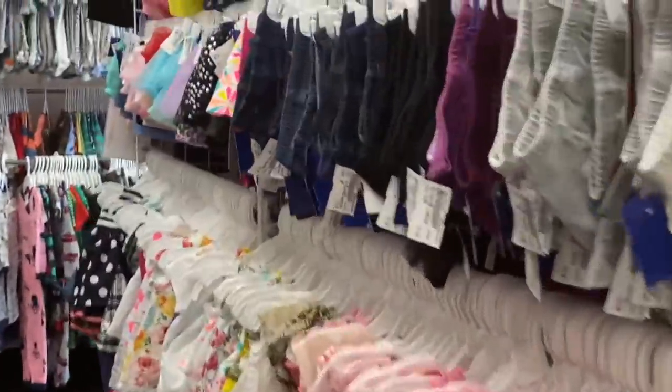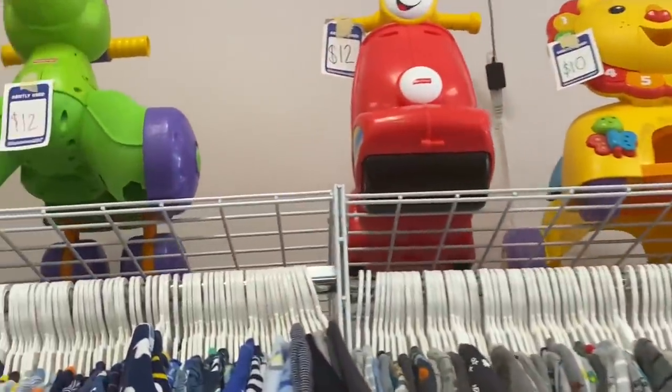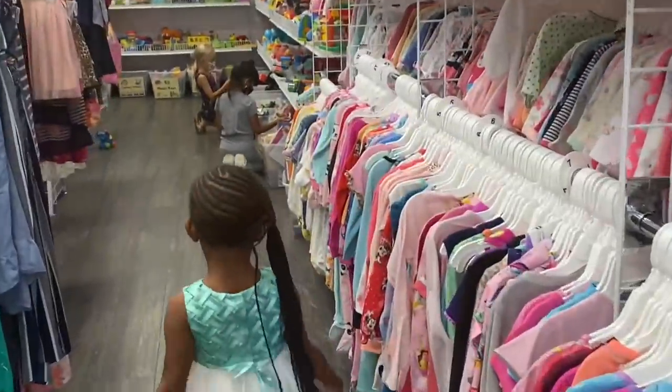So Gorgeous wants to come this way. They have a ton of clothes. I have to look through the clothes. They got these little toys up here. $12, $12, $10, $20. This is awesome prices. You wanna go this way? Okay.